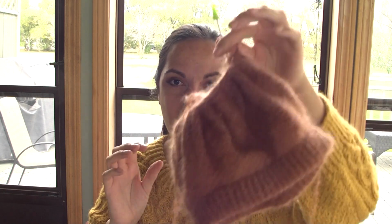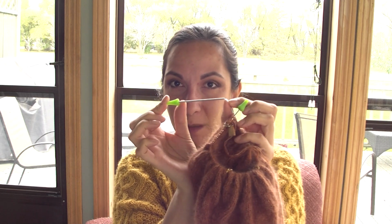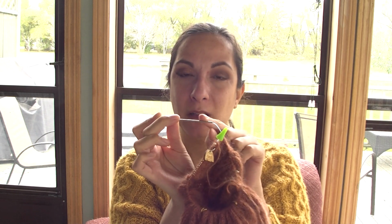And there's like 50 more rows of raglan to go. I'm a little concerned right now in that I only knit with 16-inch circular needles. The needle length itself is a little bit shorter than the regular. If I went up to a 24-inch, the metal part is a little bit longer, and I don't like the feel of it in my hands. Instead of holding it like a handlebar, it's like straight up. Does that make sense?